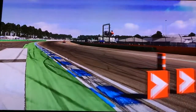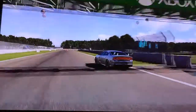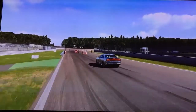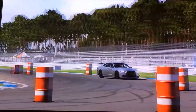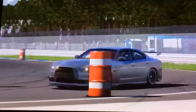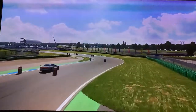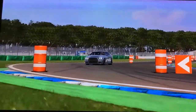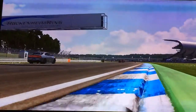For instance, this Dodge Charger SRT8. Not exactly the vehicle you would think of when it comes to autocross. It's a big American brick that from standard doesn't exactly handle particularly well. But once you upgrade it to A-Class and put max handling parts on it, it's actually quite nice. I would argue it's better than the Ferrari handling-wise. It's not faster on the track, but I would argue it's better than my personal handling preferences.